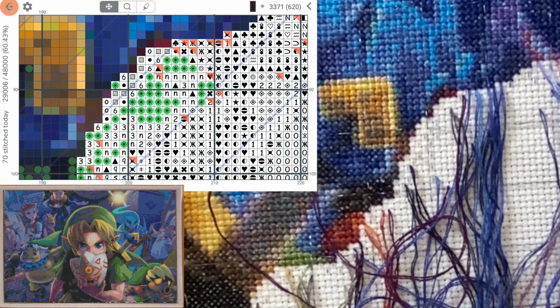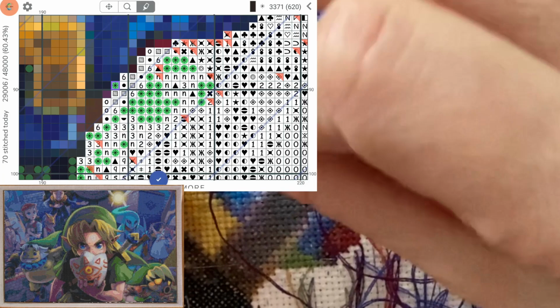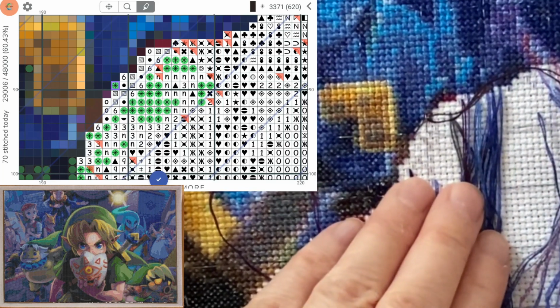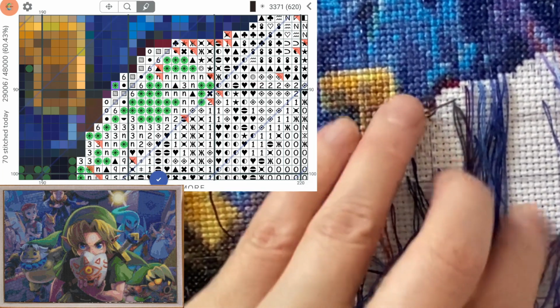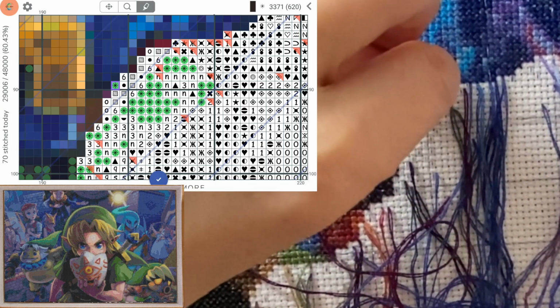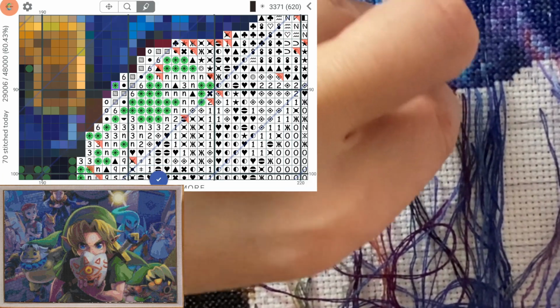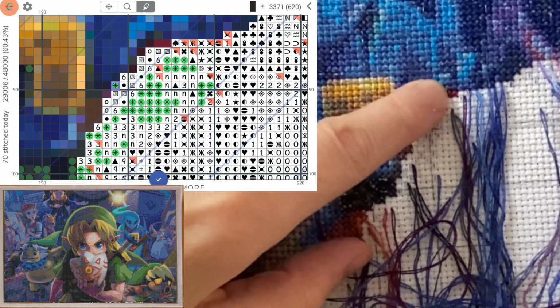Since I have a bunch of little pieces, I'm going to use one up for this one in the corner, and then I'm going to start a bigger, longer piece for the other section. I could have just done this and carried it, but I decided to break them up. It just made sense to me to do that. Either way would work, though. Same thing. Draw that across the back.